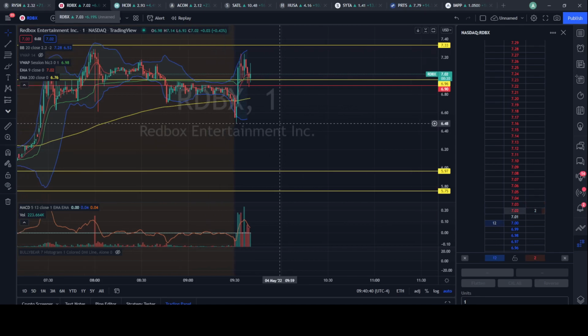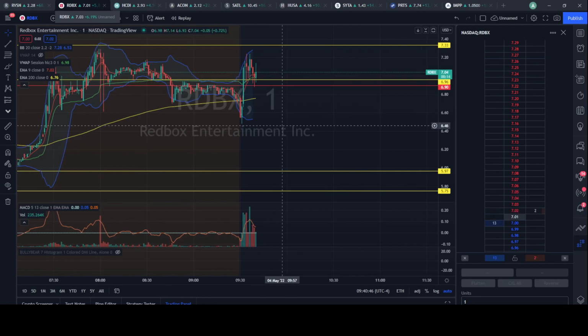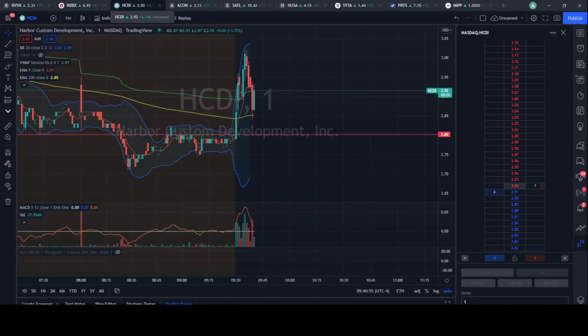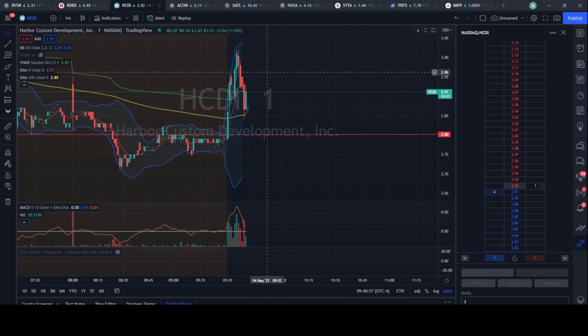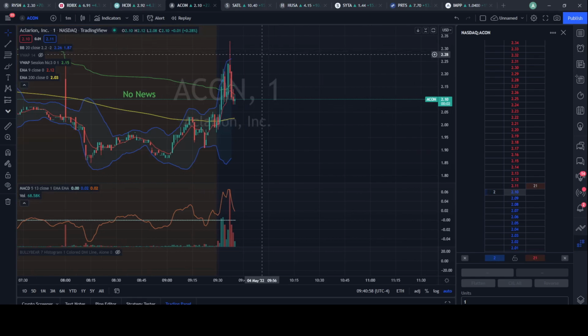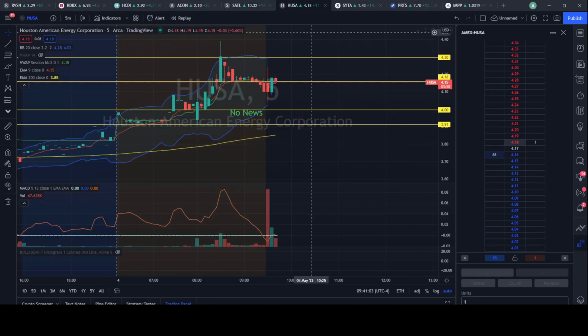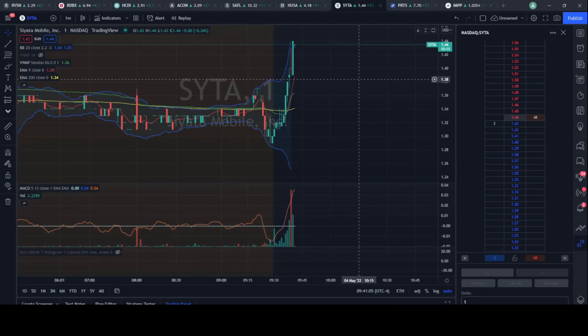RDBX still holding that VWAP line and the previous support line fairly well. Body staying above it. We may jump in here. We do have room for one more open trade. Did hit as high as 235 on RVSN. HCDI looking good. We're up 6 cents on that. Acon not looking too bad. SATL, yeah, not really my thing. Husa, not really my thing.